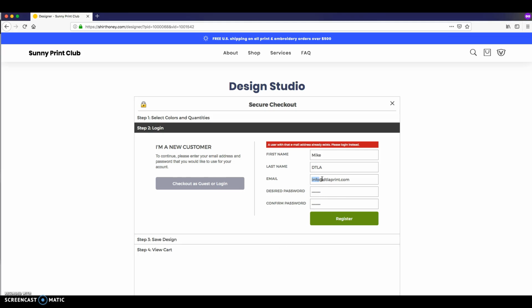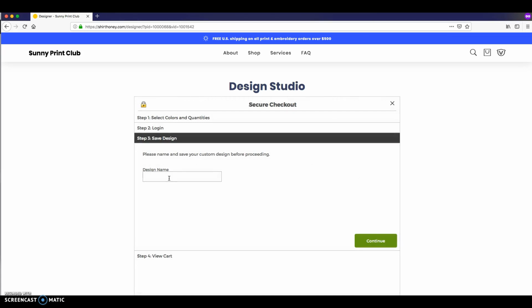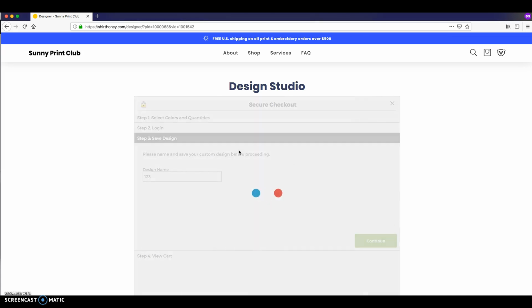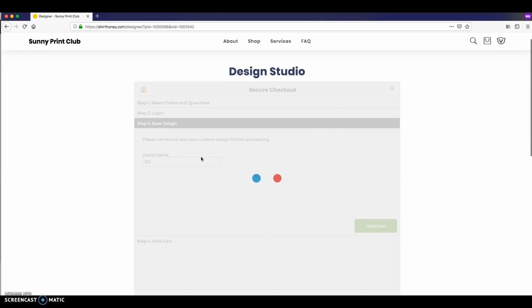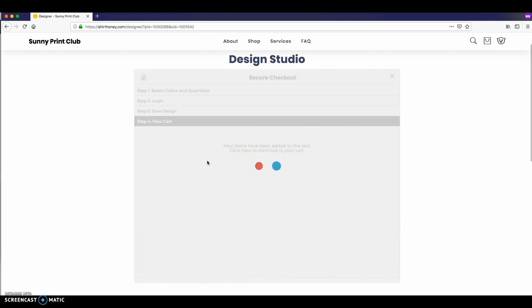Yeah. Okay, sorry, back. We'll do vp@dtlaprint.com. Honey123 is the password. And that's the way of registering for the account that's not showing up in the WordPress backend.